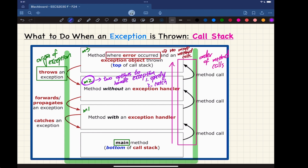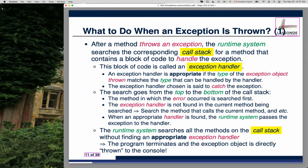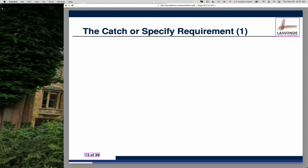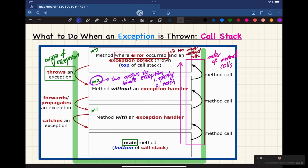And you will see on the slides, I believe I kind of mentioned that. This is a slide you can study later, once we have studied the example on Eclipse, which I'm going to do in just a moment. This is the so-called catch or specify requirements. We're going to see that. I'll get there. And now M2 somehow chooses the specify option.